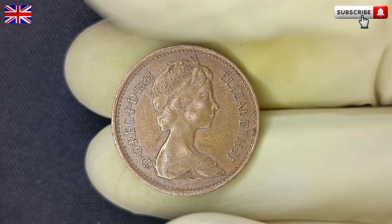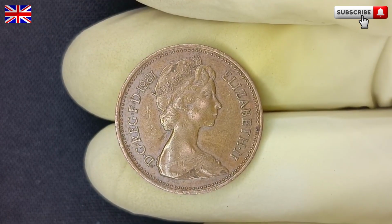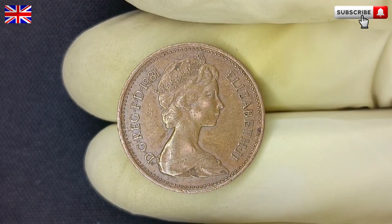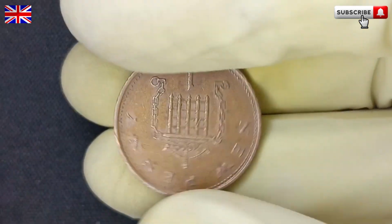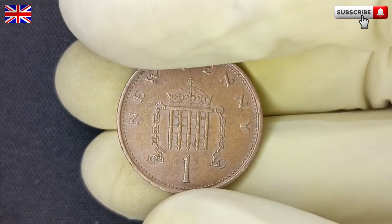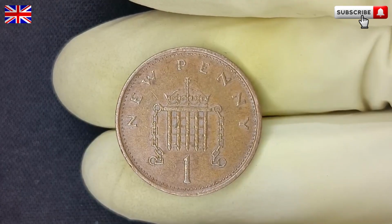The bronze composition also produced a deep, reddish hue when freshly struck, giving these coins a glow that catches the eye and arrests attention. Among collectors, the passion for British decimal coinage has surged in recent years. Fueled by documentaries, social media discoveries, and viral stories of everyday people stumbling upon rare coins in change jars, interest in pennies like the 1981 edition has reached fever pitch.